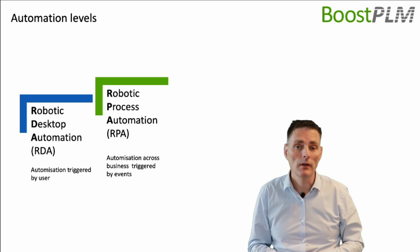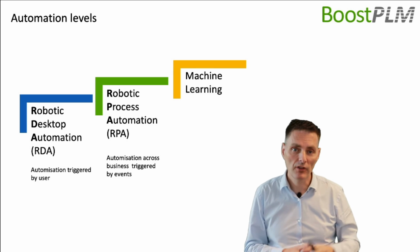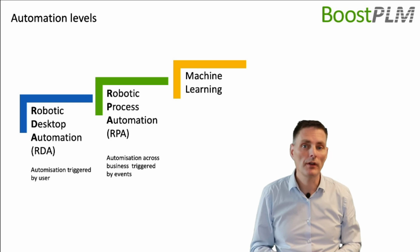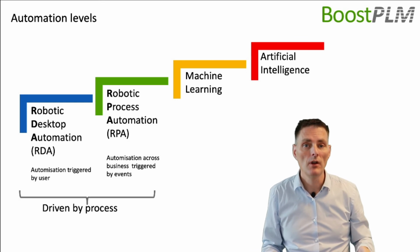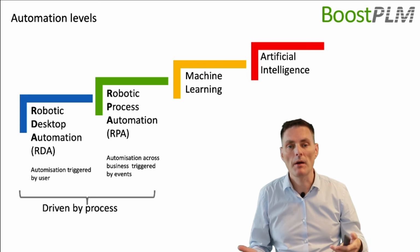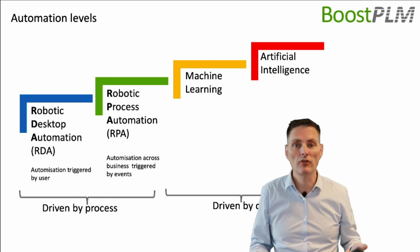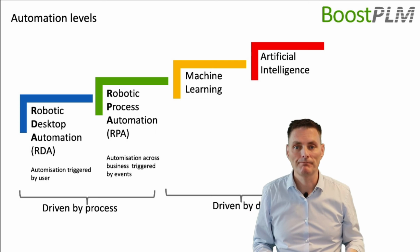There are further options and opportunities that are still probably more for the next years, but that's about machine learning and artificial intelligence. And you can say in the first two steps, we are talking about event-driven or bots that are driven by a process. Whereas when we're talking about machine learning and artificial intelligence, it's more about bots that are driven by data.